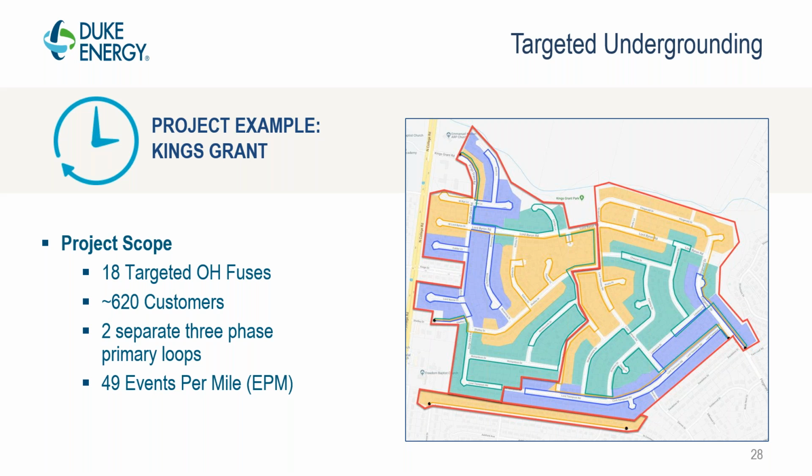And so, we will have this completed by this year, converting all of this system, about 620 customers worth, from overhead construction to underground construction. So that's 18 targeted overhead line segments that will now be fed with underground cable, underground transformers, and underground services to all of these customers' houses. We are continuing, as we go down the path of grid investment, to use this as one of the tools in our toolbox to help target our most low performing areas from a reliability perspective.